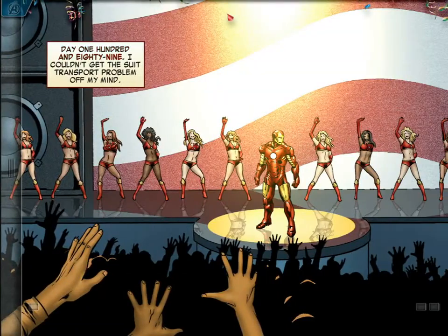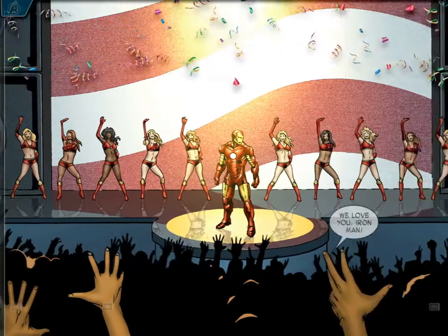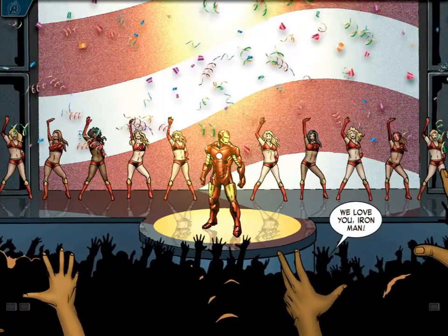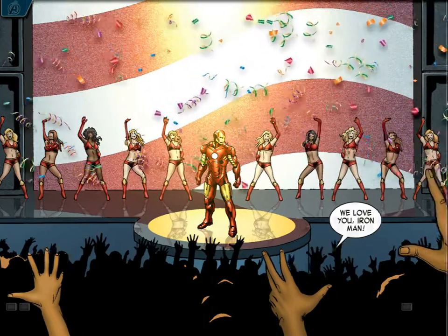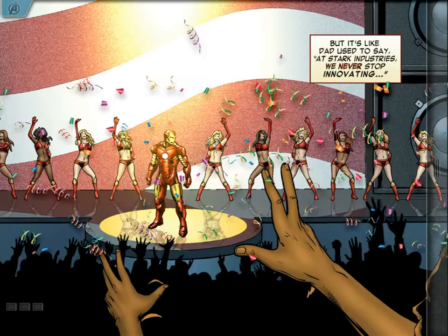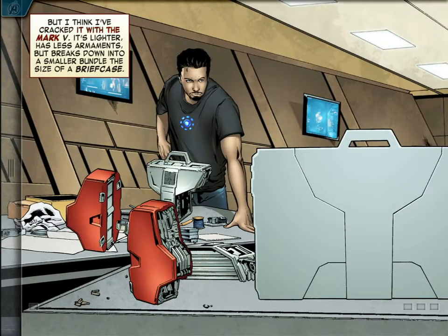Day 189. I couldn't get the suit transport problem off my mind. We love you, Iron Man. But it's like Dad used to say. At Stark Industries, we never stop innovating. But I think I've cracked it with the Mark V. It's lighter, has less armaments, but breaks down into a smaller bundle the size of a briefcase.